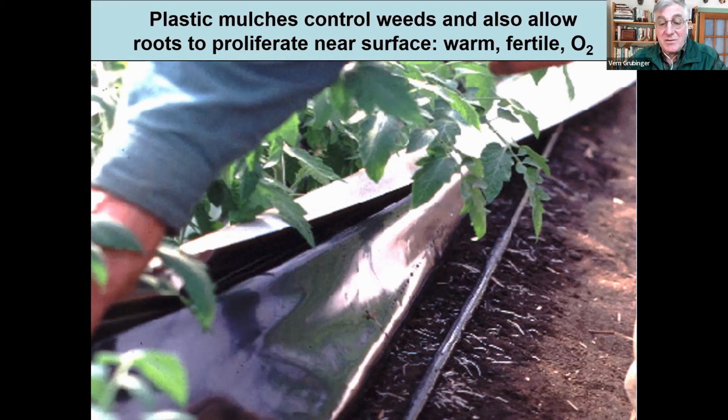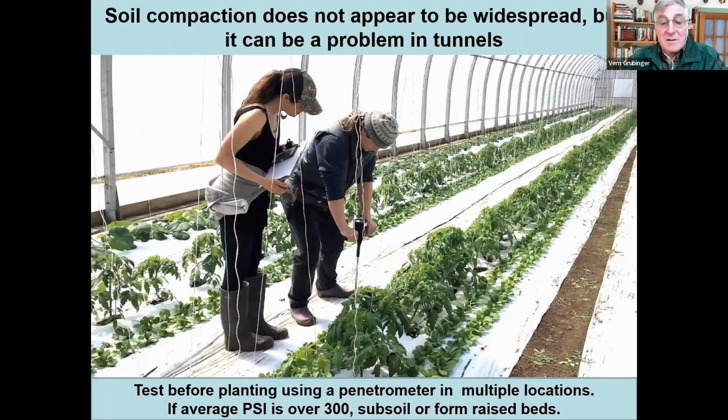It depends on the factors in your tunnel. And early in the season, we do have people using the white on black mulch, just trying to reflect more light up to the plants when light is a limiting factor for growth. As you go later in the season, it doesn't matter. There's plenty of light, but one more little aid you can give your plants.